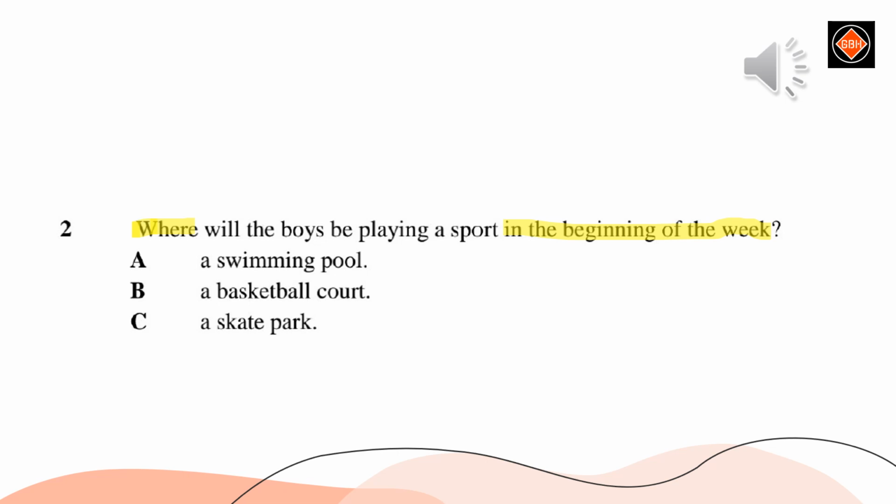Question 2. You hear a boy talking about what sport he and his friends play. My friends and I love playing all kinds of sports. From Mondays to Wednesdays, we usually go skating. We go skating at a skate park near our house, so we walk there. Then on Thursdays and Fridays, we play the game at a basketball court. We normally cycle to the basketball court. The weekends, we swim in a public swimming pool and take the train to get to the pool.